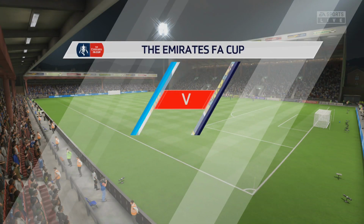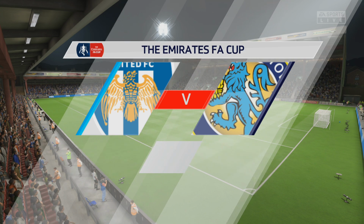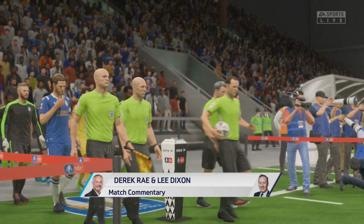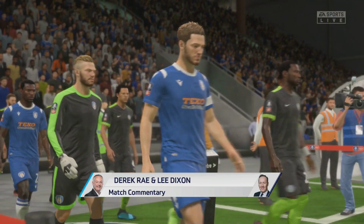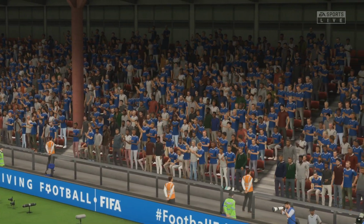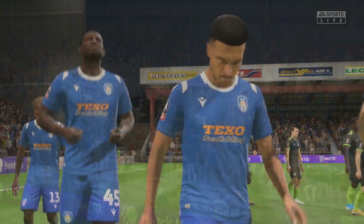And good evening on what is a perfect night for football. The floodlights shining down on the players as we speak. I'm Derek Ray, and joining me in the commentary position is the former England defender Lee Dixon. And we have live action from the FA Cup to bring you today. It's Colchester United, and they take on Macclesfield Town.